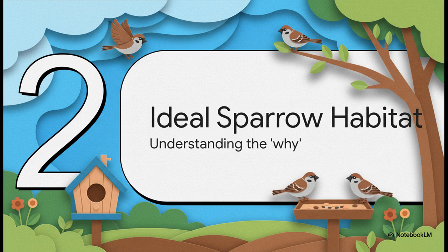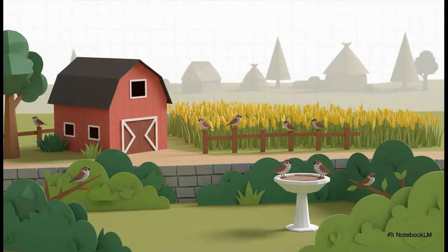Okay, so you've got the quick plan. Now, let's build on that. We're going to dig into the why behind all those tips so you can create a habitat that's not just good, but absolutely ideal for these birds in the long run. What's so wild is that house sparrows have basically evolved right alongside humans and our farms for thousands of years. They learned a long time ago that where we are, there's a steady supply of food. It's this deep connection that explains why they don't migrate. Our world is their ideal habitat. And that's what makes them such perfect year-round garden residents.